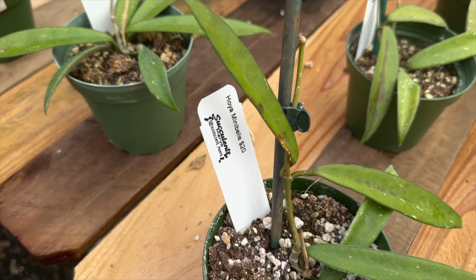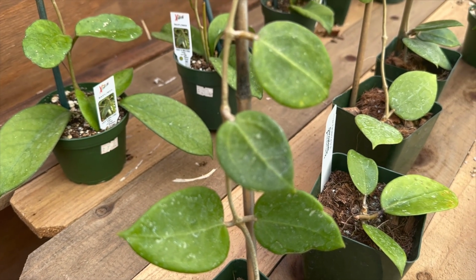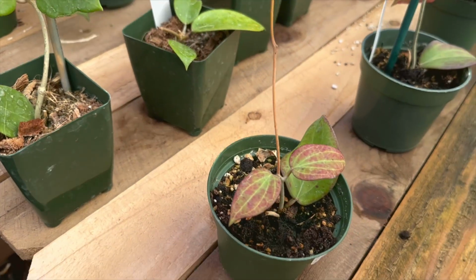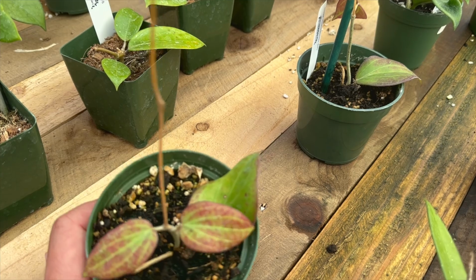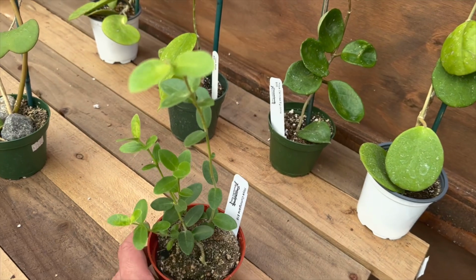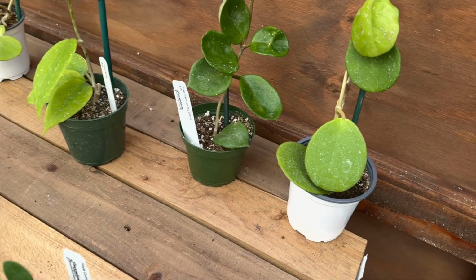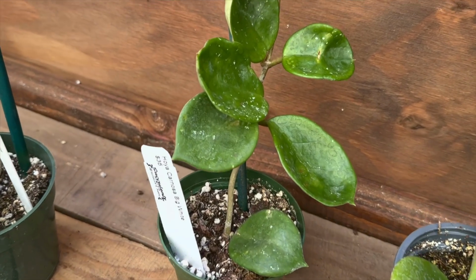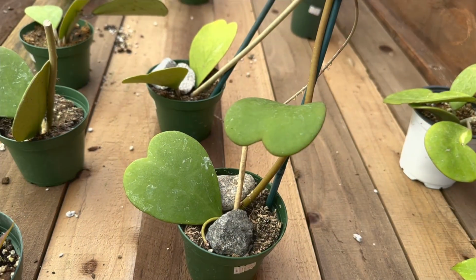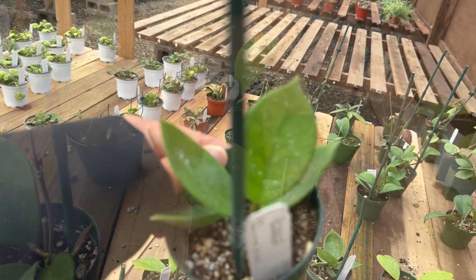And Hoya mini bell. These are $20 each. They also have Hoya parasitica. Cute leaves on those. These are $18 each. And finally, the Hoya Nicholsoniae. Loving the sun stressing on that. I almost missed the Hoya Cumingiana for $18. And the Hoya Carnosa Big White. Kind of reminds me of the Chelsea, doesn't it? And Hoya Carrii. The Hoya Carriis are $15 each.